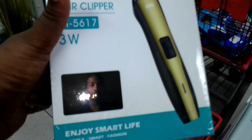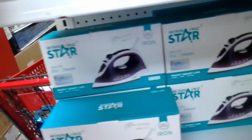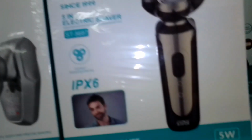The hair clipper, and the brand is Winning Star, and this is $40. We have the electric head shaver for $139. This one for $136. We have this one. This one is $106.